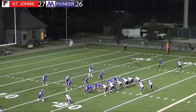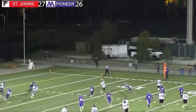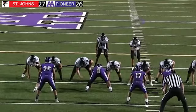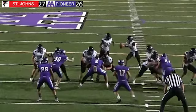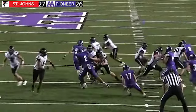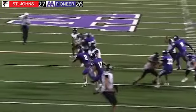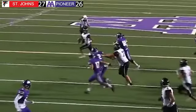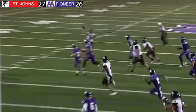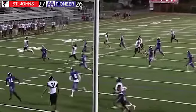Shotgun formation. 1 receiver to the left, 1 receiver to the right. Kudwa spinning to the right, throwing, and Miller catches it. He's hit immediately, but he gets the first down at the 8-yard line. That brings up 1st and goal for St. John's, as Miller came out and did an out route about 10 yards down. Was able to get a good play by the Pioneer defense to tackle him quickly, but the damage already done.